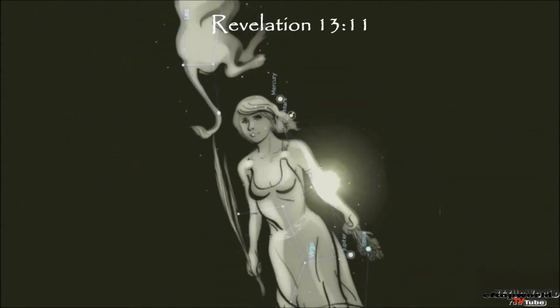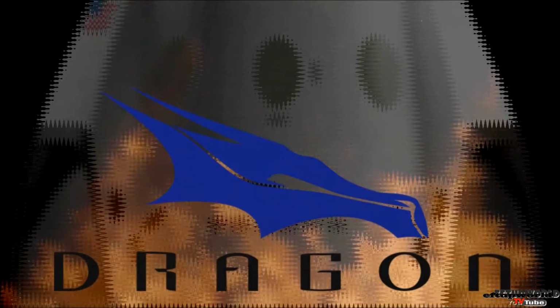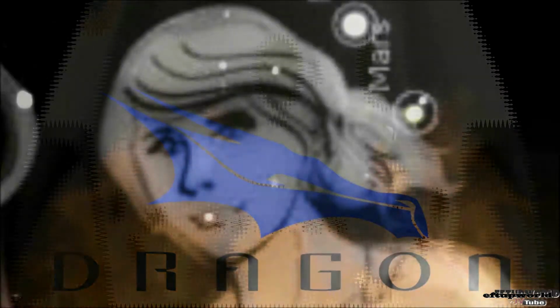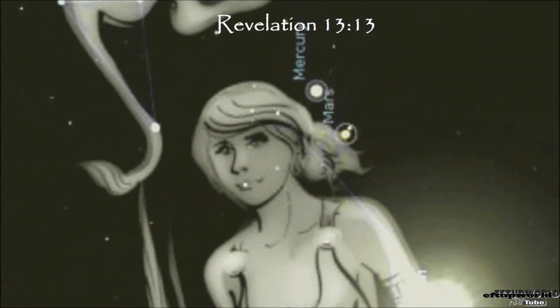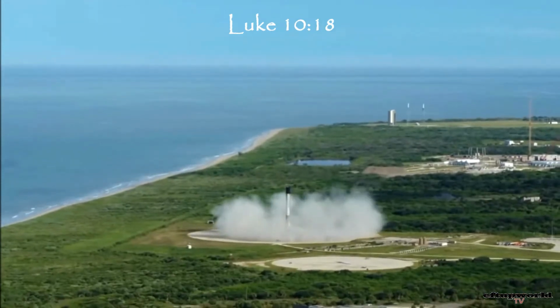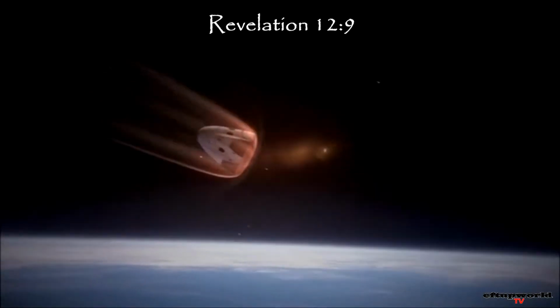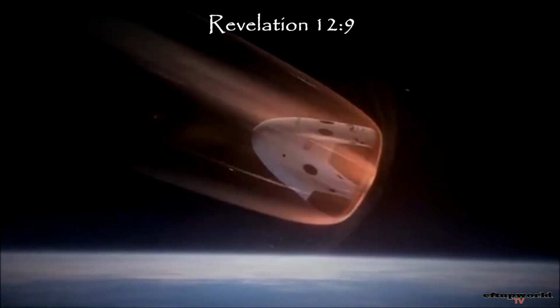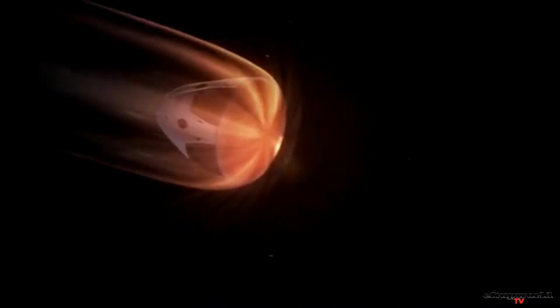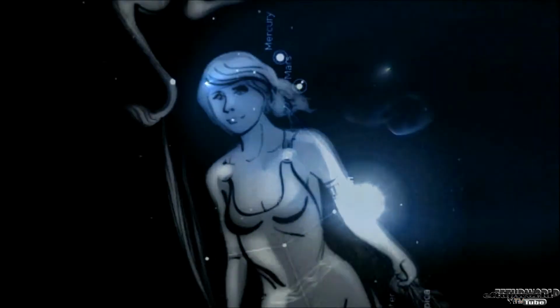And I beheld another beast coming up out of the earth, and he had 2 horns like a lamb, and he spake as a dragon. And he doeth great wonders, so that he maketh fire come down from heaven on the earth in the sight of men. And he said unto them, I beheld Satan as lightning fall from heaven. And the great dragon was cast out, that old serpent called the devil and Satan, which deceiveth the whole world. He was cast out into the earth, and his angels were cast out with him.